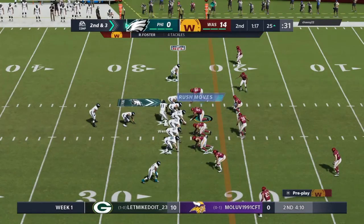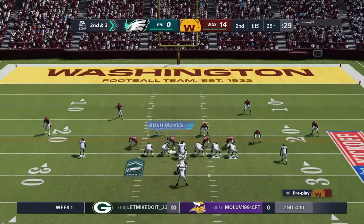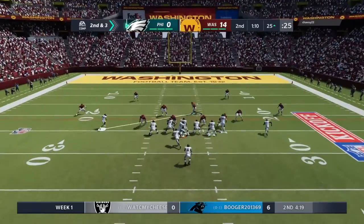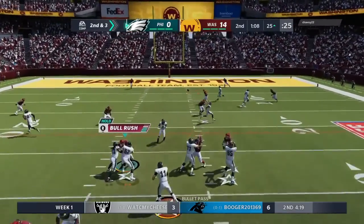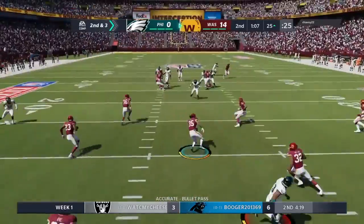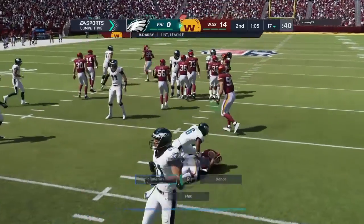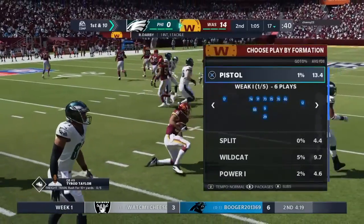He was taken down by Reuben Foster. It's a gain of 7. Brings up 2nd and 3 at the 25-yard line. From the 25 on second down, Wentz. And the return goes up to his own 17-yard line.